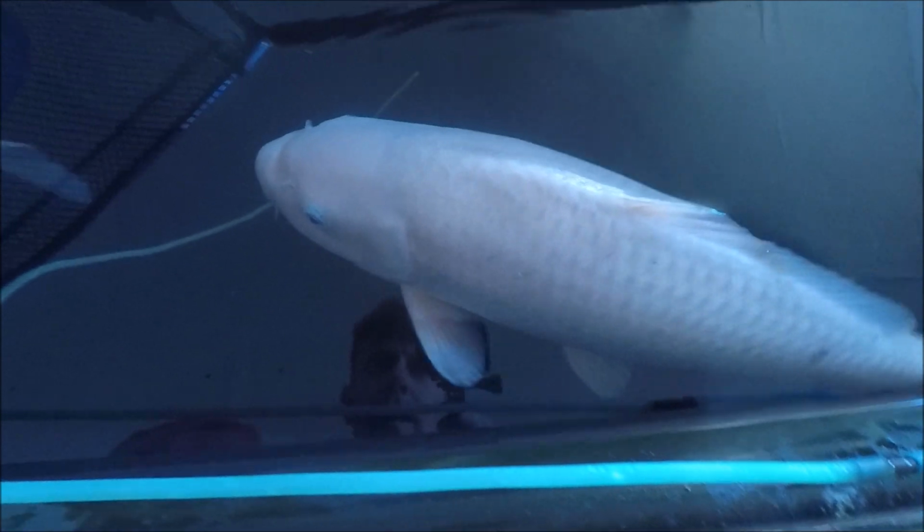That little shower still, I don't get it. It's got a couple of split fins. It's looking a bit mucusy. But can I find anything on the scrape? No. Hey ho.